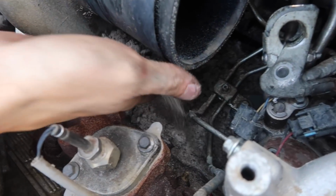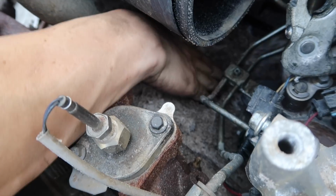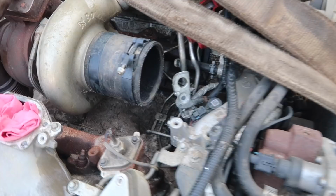Whole little sandbox in there. Holy crap. That's insane. I kept it cool.